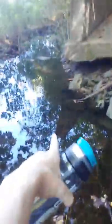Guys, this water is probably infested with lead. But guys, this is creepy. These are the old remains of the Emerson. All right, let's go. Yo, be careful. All right, guys, this is creepy.